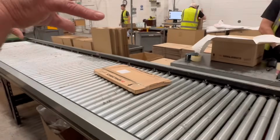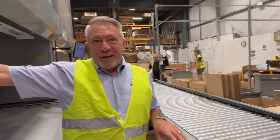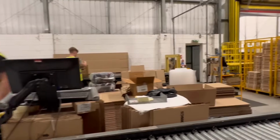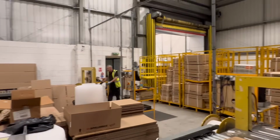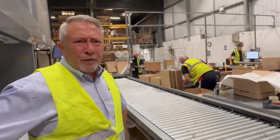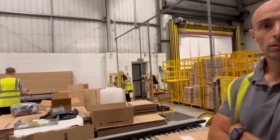Here we have a team of packers. So you've got the pickers out there. They bring the orders out to these guys, and these guys then will pack the orders. It's either palletised or boxed. How many pallets are we doing roughly at the moment? Yesterday was 65 pallets out the door.